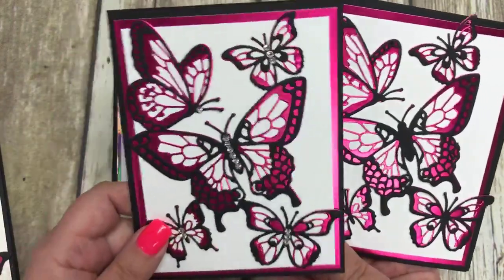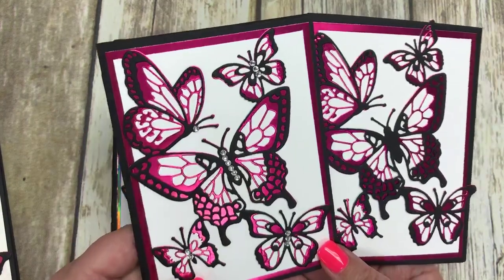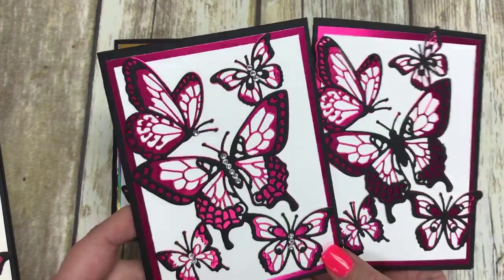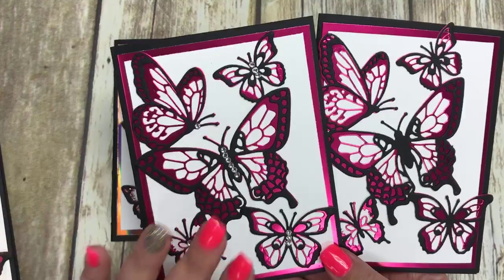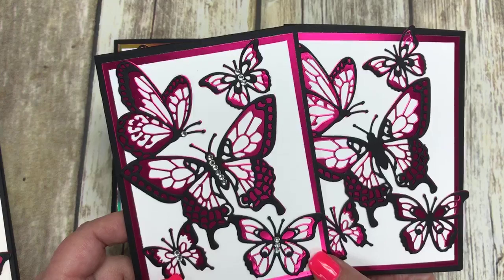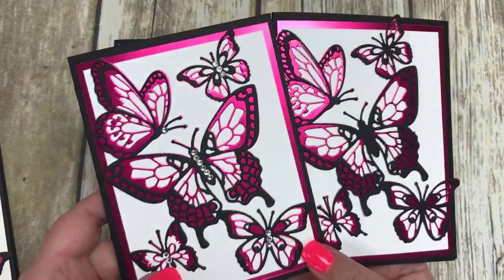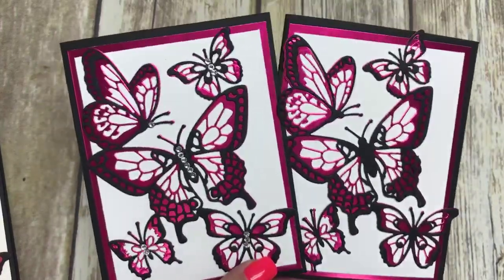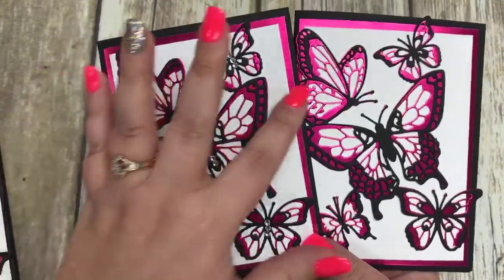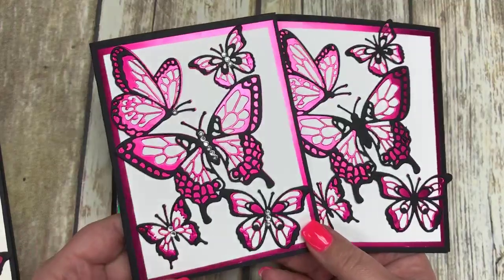What I like about these butterfly thinlits is that it's great for an all occasion card, because these cards are something that you could send for a sympathy card, thank you, birthday, thinking of you, just about anything. And the neat thing is this bundle sells for, I think it's $55.75. So you're over that $50 threshold. Hi, Mary. And I think Beth is out there, and boy, love you guys for following me and watching me tonight. But the neat thing about these framelits is that they coordinate so well together, and it makes for a very quick and simple card.